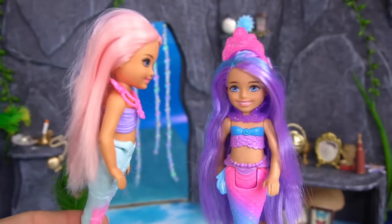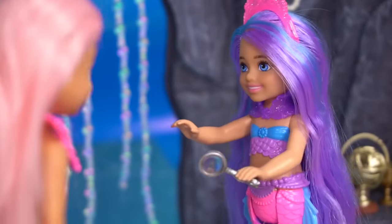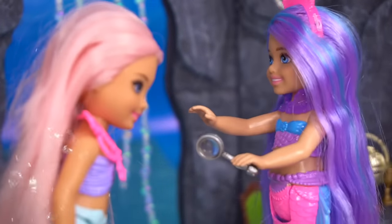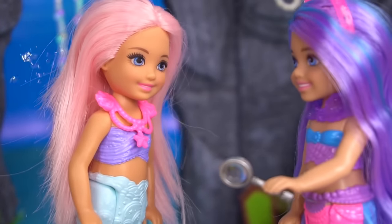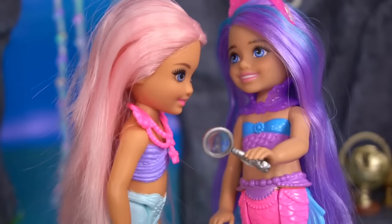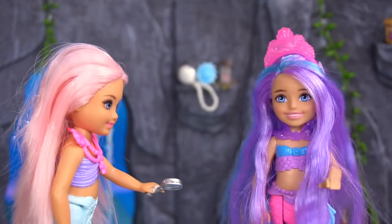Oh, I forgot to give you the present. I brought you this. I found it at an antique shop. Ooh, what is it? It's called a magnifying glass. How does it work? Look through it. Ooh! It makes things look bigger. Uh-huh. Oh, Chelsea, I love it so much.